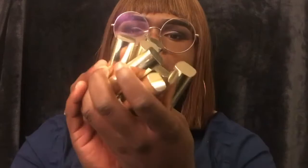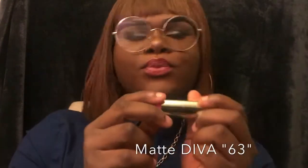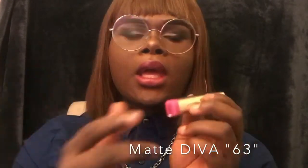Milani matte lipstick. So I have plenty of them, just got them. We go ahead and get started with this one. This is the Ashley Matte Diva. Love it, it's pink. Oh my gosh, I'm so in love. Look at this beautiful color.